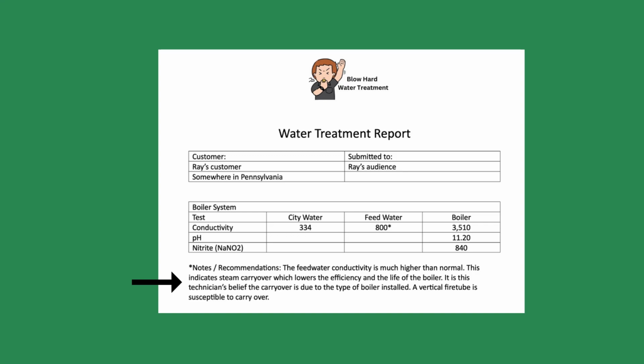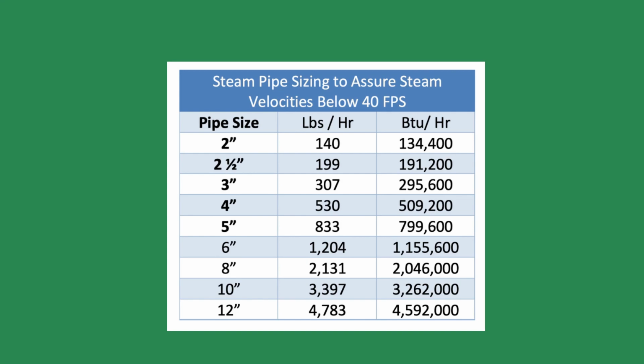I called my contact and he informed me the report also went to the VP of Facilities, and he had questions about the boilers we sold. Reluctantly, I agreed to meet with the water treatment tech on site. In addition, my contact and the VP of Facilities were going to be there. Nothing like working under pressure, I guess. I had a pretty good idea that my boilers did not have much carryover, if any, because I oversized the near boiler piping and verified the steam velocity was low.